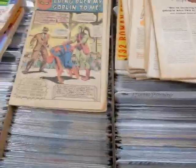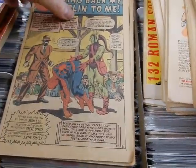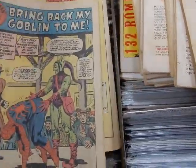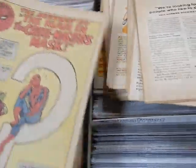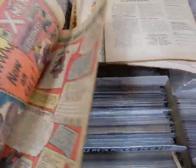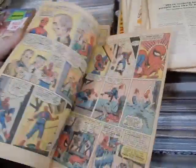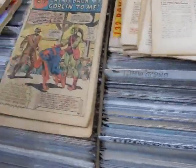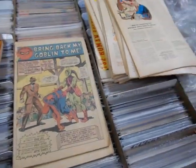And then finally, a coverless copy of Amazing Spider-Man 26 and 27. So you got 26 there, and we've got 27 right there. You know, it'd be nice if they had the covers, but still, coverless copies are nice reading copies. They're a lot cheaper than what good condition comics would be. But that's it. That's it for this collection.